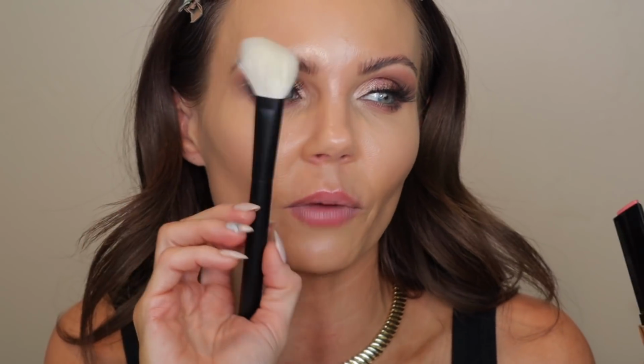With the shade Loyal, which is the rosewood, I could probably apply with this foundation brush, so I might do that. And with this coral color, I don't want to apply that much because it's very pigmented, it's more vibrant. I could apply it with a brush like this.